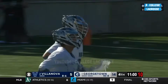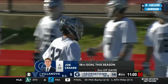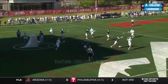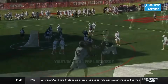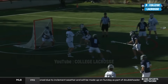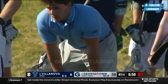I don't know how this pass got through all of the Villanova sticks in traffic, but when you're feeling it, you're feeling it. And this Hoya offense led by Aiden Carroll is absolutely on fire. Everything going right. They're not even really looking. And look at that. I mean, that should have been knocked down twice in a normal scenario. Caesar just has to turn it.